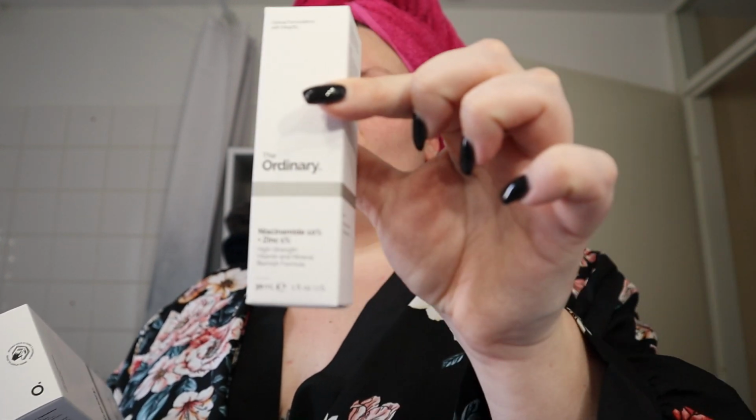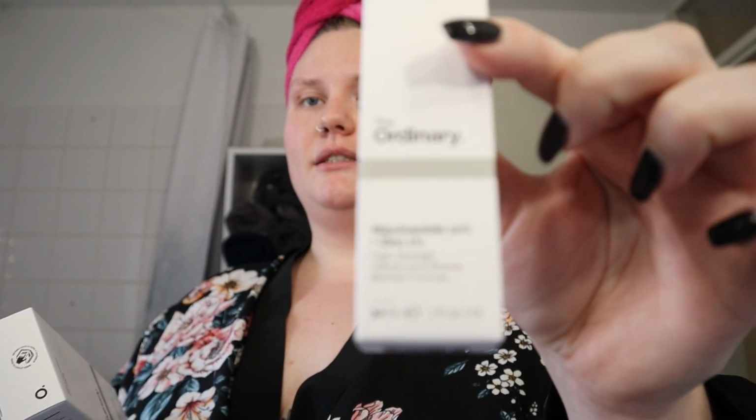I got the niacinamide. Focus on this thing. I'm sorry, I don't know how that works, but just zoom in yourself. It's a high strength vitamin and mineral blemish formula. And this is supposed to make your skin less oily. So I'm in for it. We're gonna see.